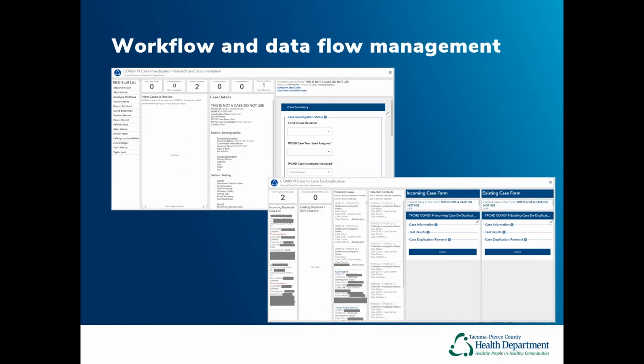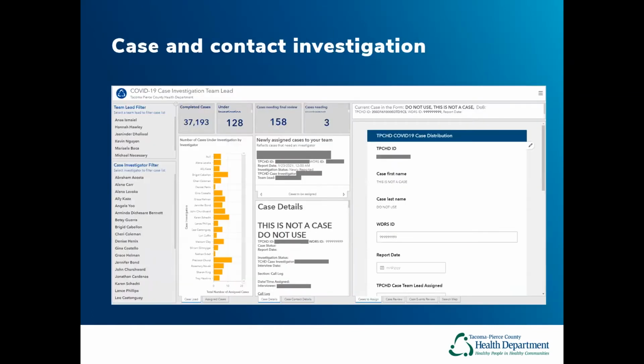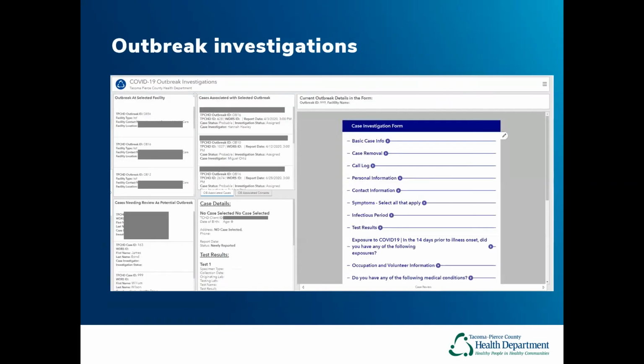We also have, over here on the bottom right-hand side, our deduplication dashboard, where anything that might potentially be a duplicate record in our database gets flagged and moved over here and can be researched further. And then we also have team lead dashboards and group supervisor dashboards, because they're managing the workload, like you can see here in the middle in the orange, from our staff on a day-to-day basis, and then they're helping to do final review and closing out our cases and also our contact information.